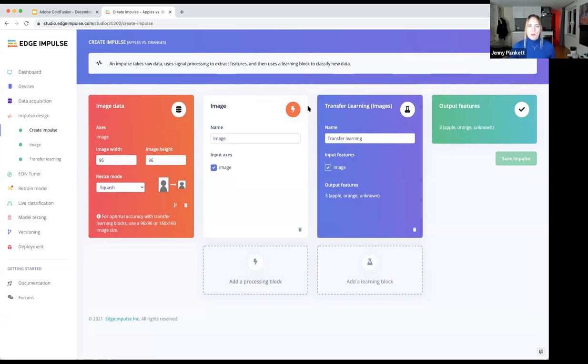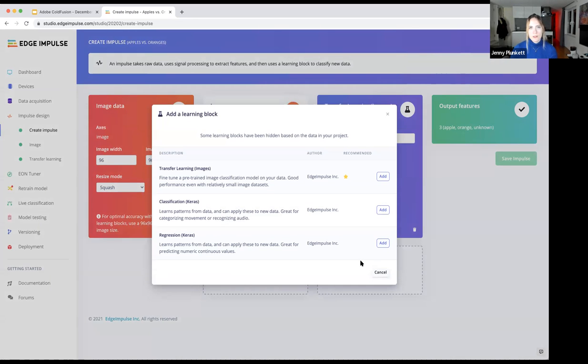The purple block is where we're doing our neural network or our machine learning algorithm training. So we're using a transfer learning block here for images. These are pre-written blocks, again, that are available for you to use in Edge Impulse. We also recommend blocks depending on the type of raw data that you've uploaded on your data acquisition tab. Today we're going to be using the transfer learning block, but for other types of data you can also see other types of learning blocks here, like anomaly detection for things like accelerometer data for gesture detection, for example, and various other blocks as well.